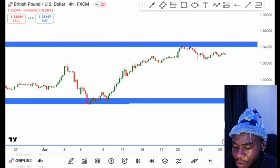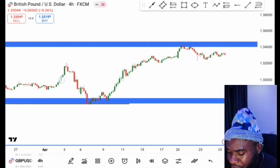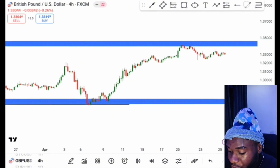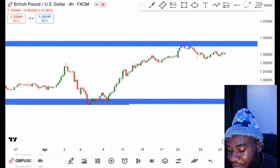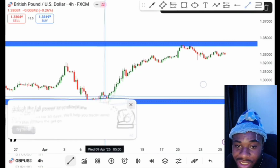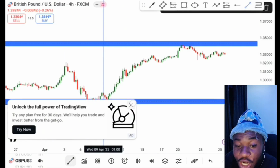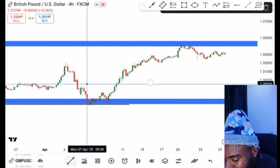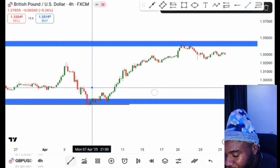not giving a very clear setup on GBPUSD. We've seen these small choppy bullish candles, small choppy bullish candles. Why should the market not be doing like that? We could have been seeing a long bullish candle. So I anticipated this is a very strong inducement.